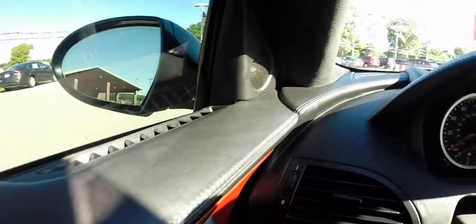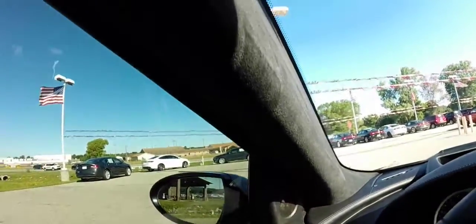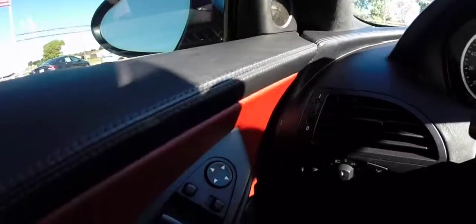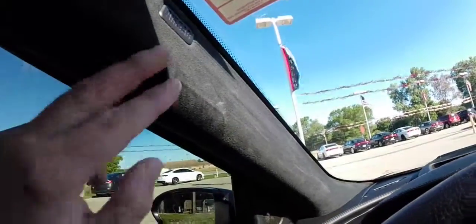Alright, we're just going to sweep across the interior. This vehicle does have, as I said before, the full merino leather interior. Also has the Alcantara A-pillars and the headliner. And the sun visors also have the Alcantara as well.